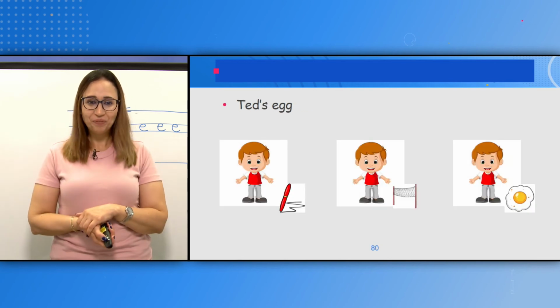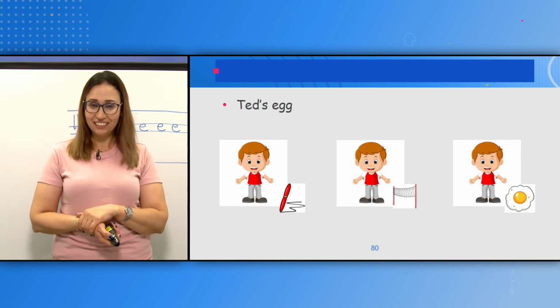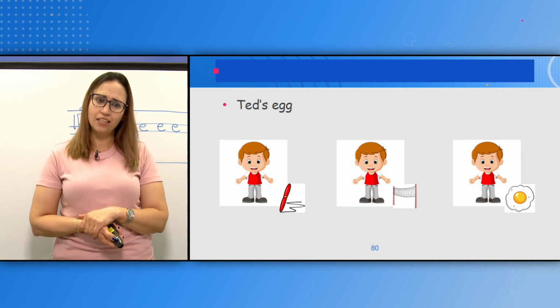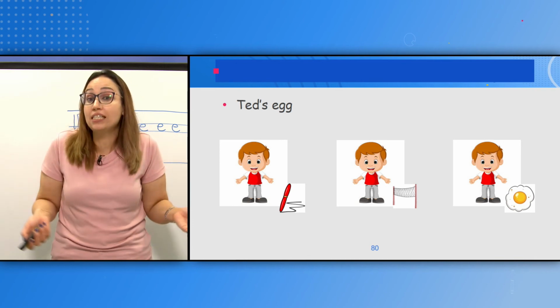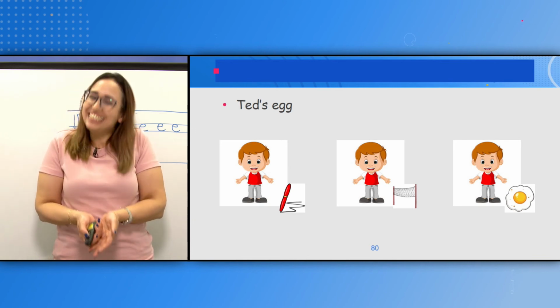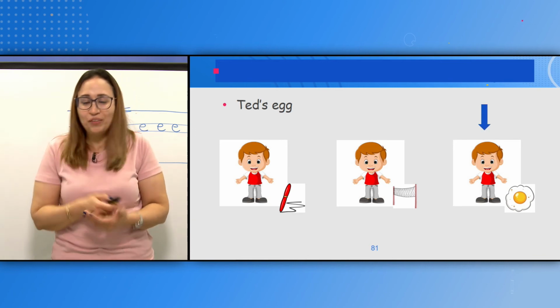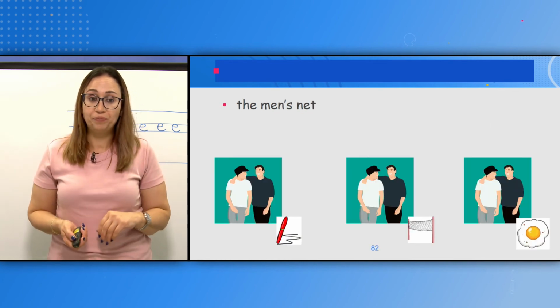Ted's egg. We have here Ted, but Ted's egg. Which one is Ted's egg? The first one is Ted's pen. Okay. The next one is Ted's net. And the third one is, yes, Ted's egg. We can see Ted with an egg. Very good. The next one.